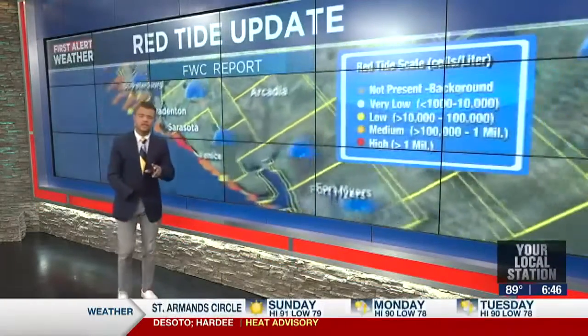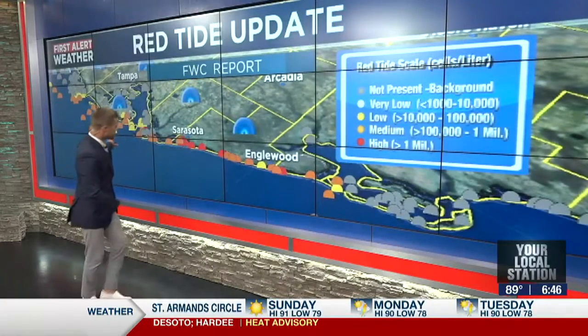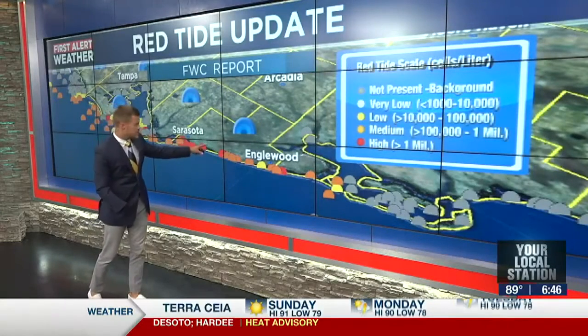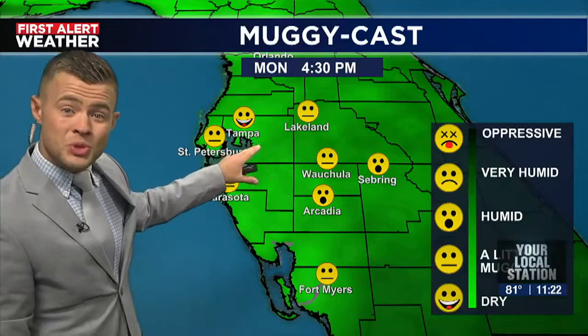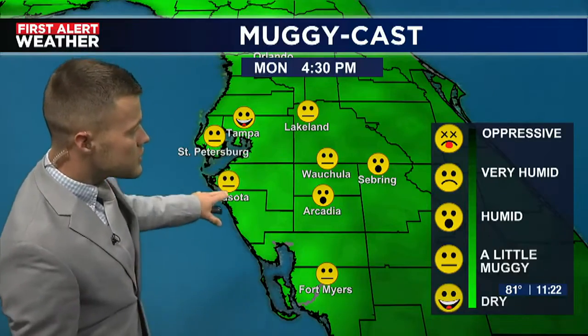Speaking of red tide, here's the latest on those samples. This came in on Friday. You can see still seeing moderate to even high levels along Siesta Key. Perseid meteor shower, one of the best meteor showers. You want to look towards the north. Again, this will be the best time, 2 a.m. to 5 a.m. Some drier weather up into Tampa, here in Sarasota, just a tad muggy.